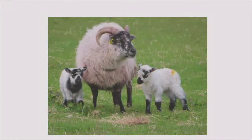And here in Orkney, about one third of the Boreray ewes have twins. The little lamb on the left with the very dark collar is very special. Her name is Hannah, and she's my daughter's lamb. It's her middle name.